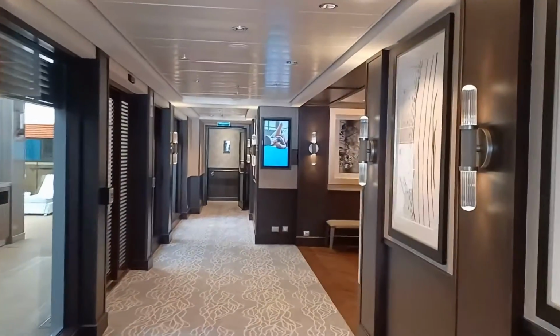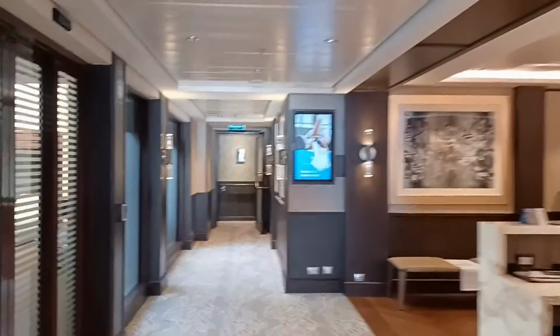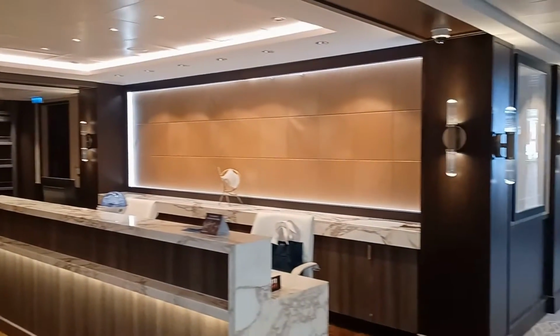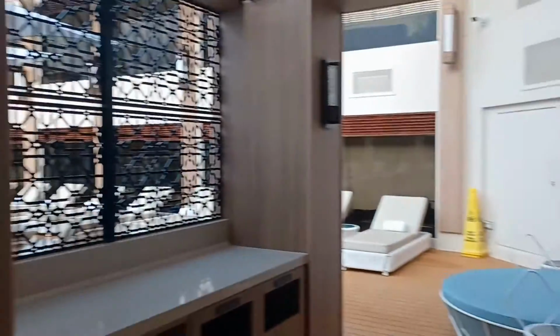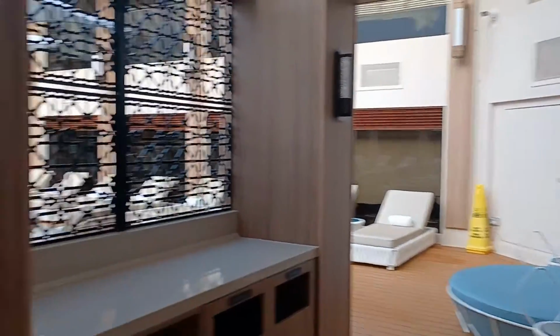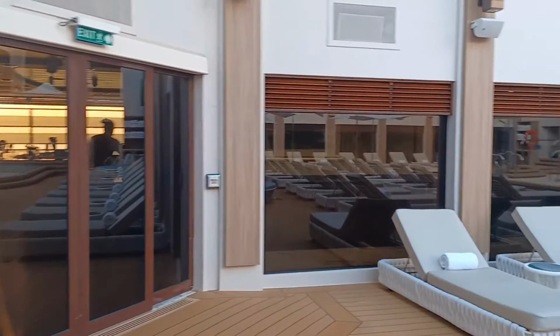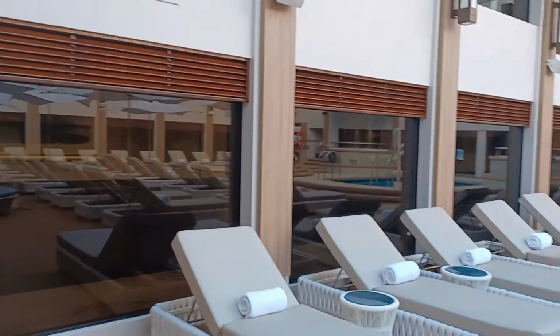Now, as we go back to the concierge desk, I'm going to give you more of a tour of the sun deck. And I want you to notice something as we walk out. That volume level is really irritating. It is not upgraded or adjusted or attempted to be fixed at all during the refurbishment. There are 2 air vents at the top out here that make being out here not as pleasant as it should be.